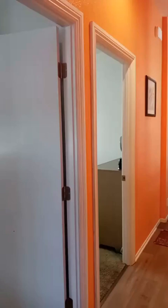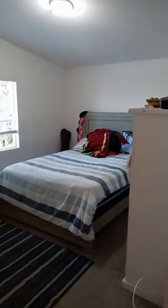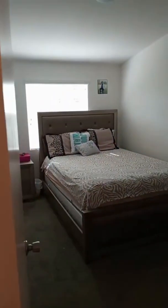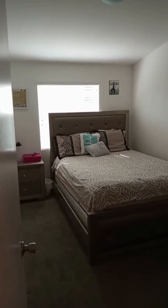So yeah, let's go again to do a bit of a panoramic of the room so you can see. And then let me start telling you information about the home.